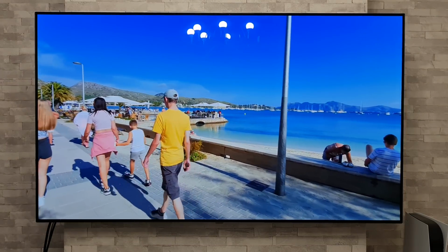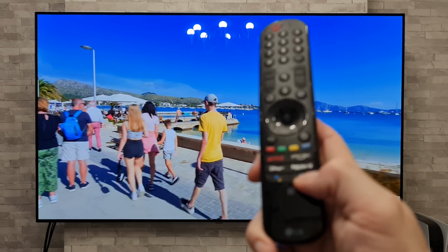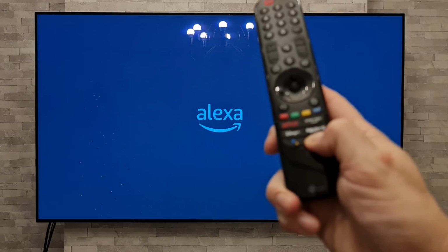Now, continuing on with the voice assistants, another great thing about this TV is the fact that we do have the Amazon Alexa assistant built in with a shortcut on the remote.